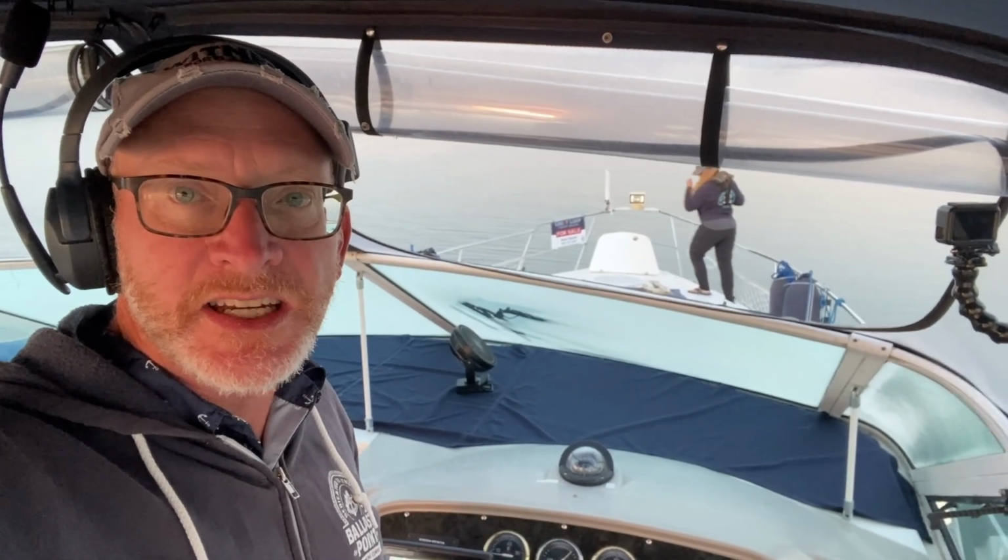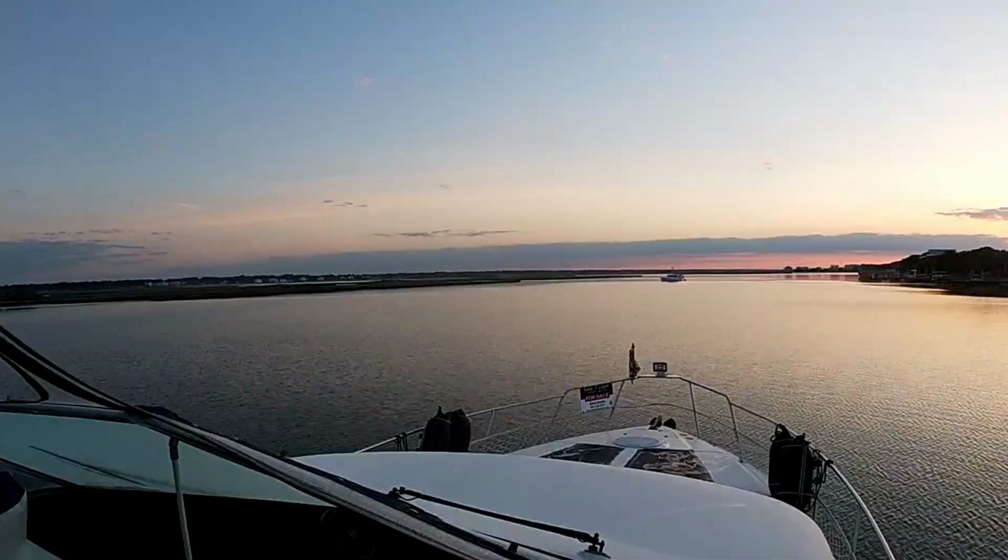It's about 6:15 in the morning. We still have a beautiful sunrise going on, and we are ready to hit the ICW. It is a Saturday, and so we do expect traffic out here, but calm waters at least this morning.